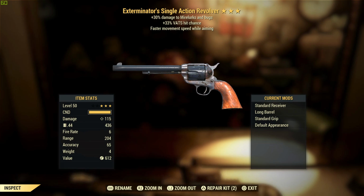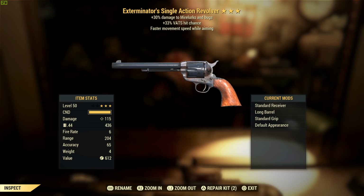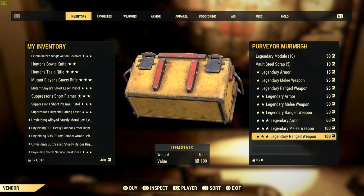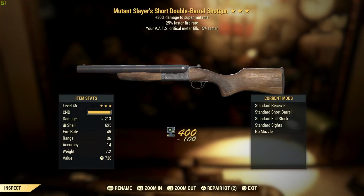In fact, it's pretty much exactly the same, because that was also a, no, that was a Ghoul Slayer's one, wasn't it, actually? Never mind. But yeah, you know, we get plus 30% damage to Mirelurks and bugs. It's very rare that I tend to come across Mirelurks and bugs. We do like the middle one, and the last one isn't too bad, but overall it's nothing to be happy about. It's a Scrip gun. We've got 4 more left on this character. I'm going to go in now.